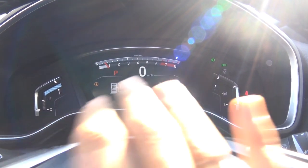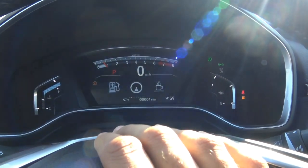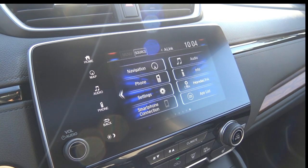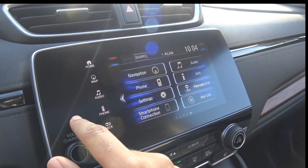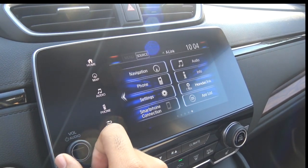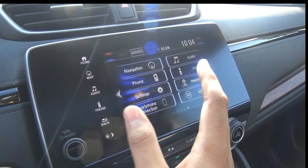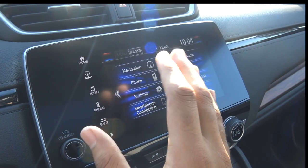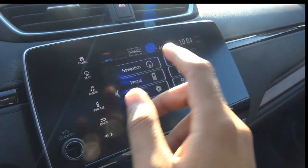Overall, it's pretty cool. It's a good looking instrument cluster, and I really love the gauge setup here. Now, probably the best improvement that they've made to the head unit here is that they changed the volume from the touch sensitive button to a regular old knob, which is much better and it's much easier to use. But that's probably the best improvement that they've made. Pretty much all the other things on here are pretty ordinary Honda infotainment stuff here.